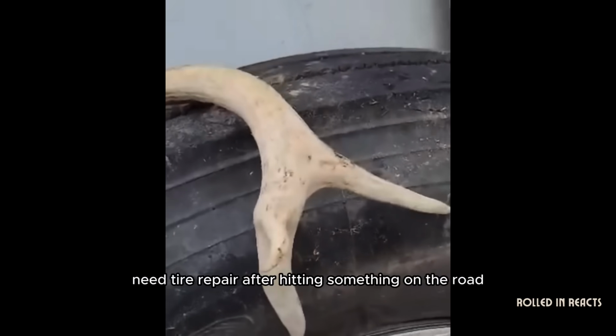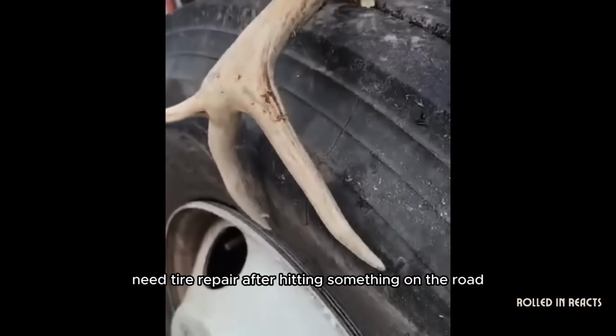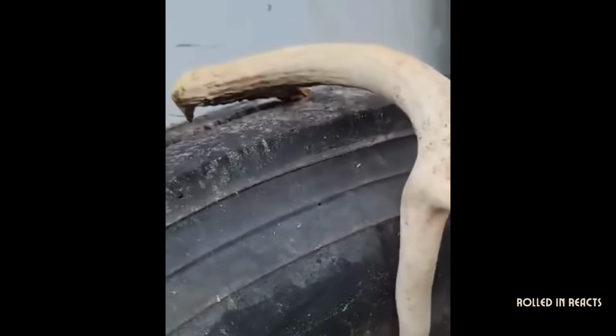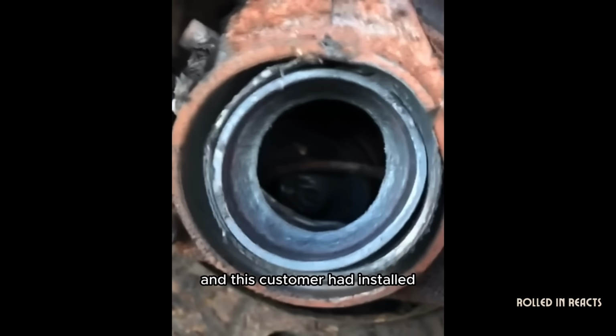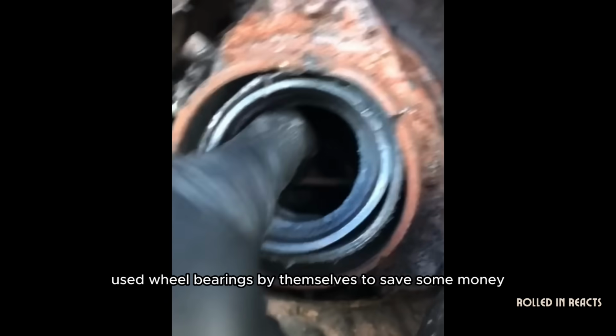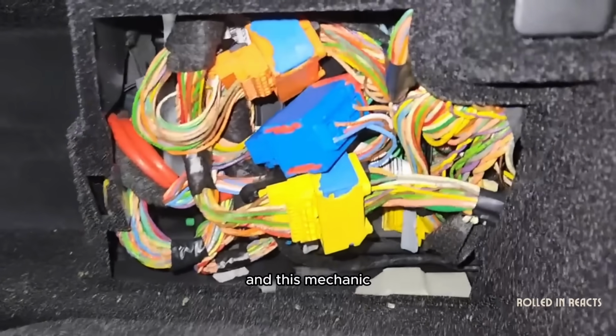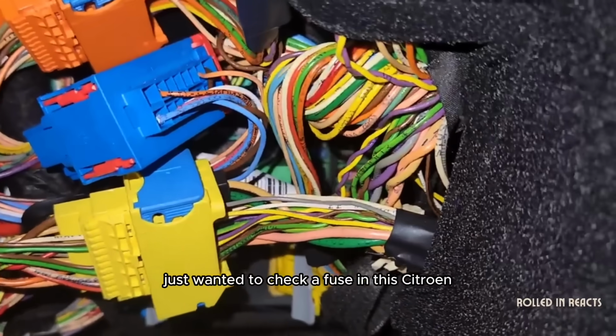Customer states, need tire repair after hitting something on the road. And this customer had installed used wheel bearings by themselves to save some money, but ended up having to come into the shop to get new ones. And this mechanic just wanted to check a fuse in the Citroen.